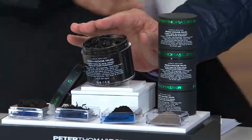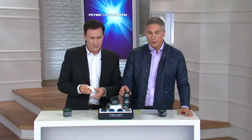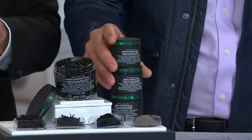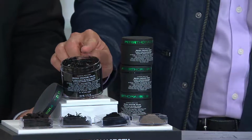What you're seeing on your screen, though, is the true value here. If you were to go to Peter's website, you would pay $42 for the 1.7 ounce. It would take 3 of them in order to get the amount that you're getting right over here in the 5 ounce.